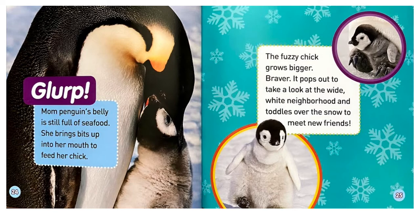Glurp. Mom penguin's belly is still full of seafood. She brings bits up into her mouth to feed her chick. The fuzzy chick grows bigger, braver. It pops out to take a look at the wide white neighborhood and toddles over the snow to meet new friends.